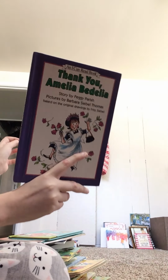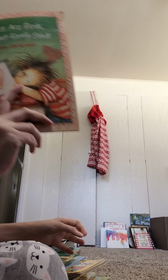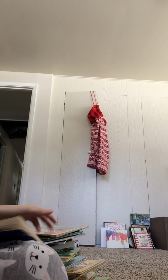But very nice book. Thank you, Amelia Bedelia. I got some from Goodwill. Roses are pink and your feet really stink. This is a perfect one for Valentine's Day in class, or perfect for our homeschool, because it's a Valentine's Day one, and this would be perfect for around Valentine's Day. I think I actually forgot where I got that one. I think I probably found that at Goodwill or thrift store or whatever.